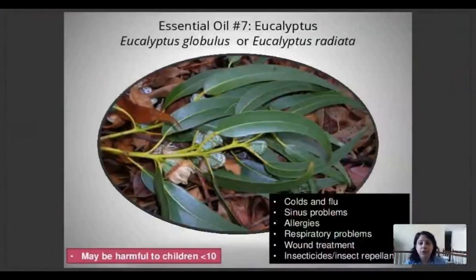Number 7 is eucalyptus, and now we're talking about the types of essential oils that you're going to use for cold and flu remedies. Very versatile oil for respiratory problems, allergies. It's also used in wound treatments, and it is a natural insect repellent. So you'll see a lot of natural recipes for insect repellents and insecticides that contain eucalyptus in it.